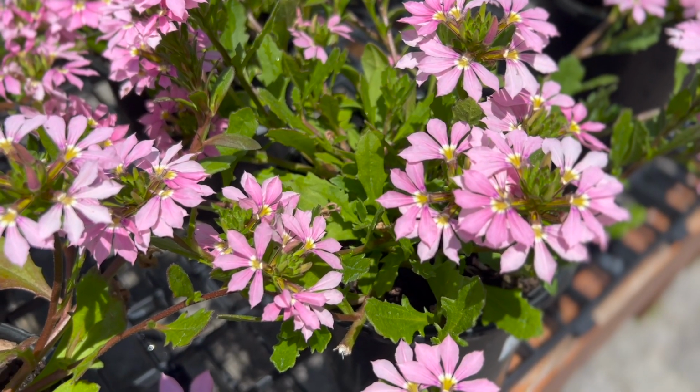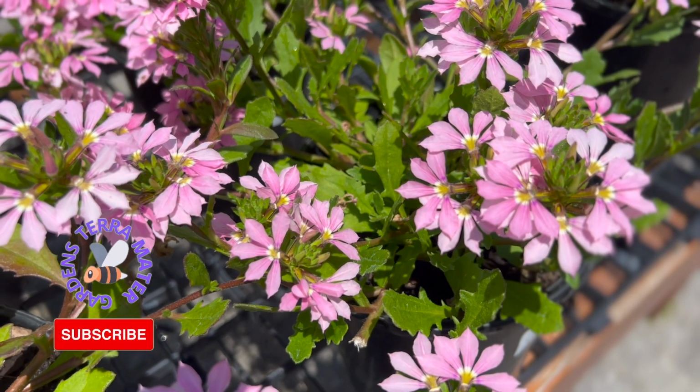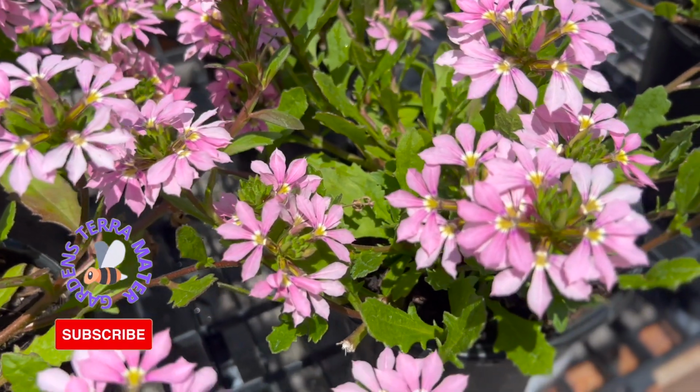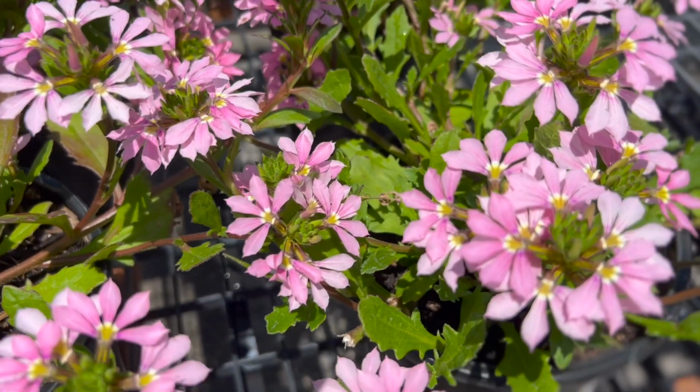Scaevola is the genus of flowering plants in the Goodenia family. It consists of more than 130 species, with the center of diversity being Australia and Polynesia.